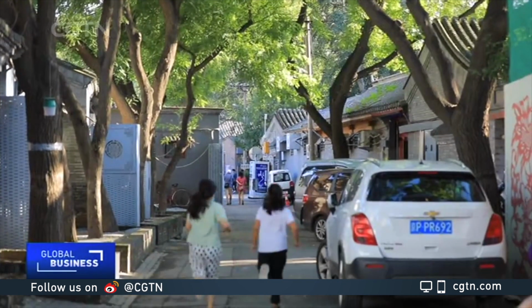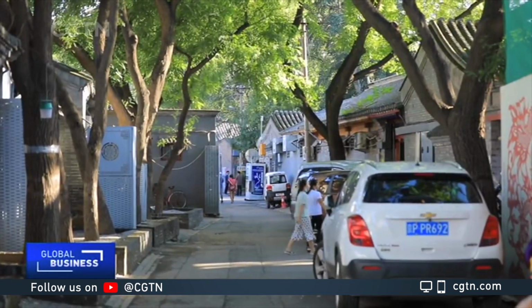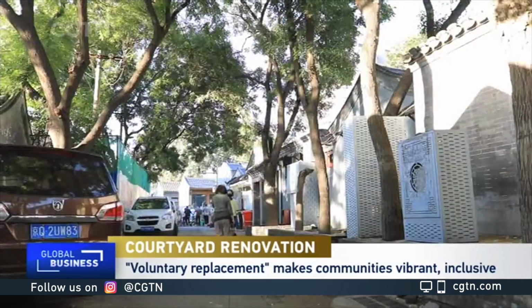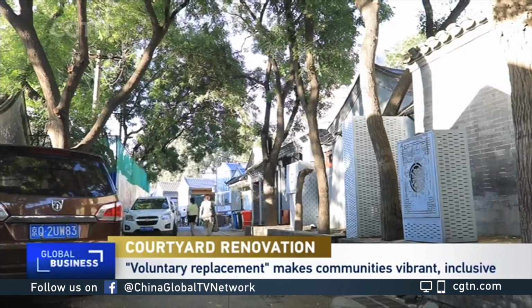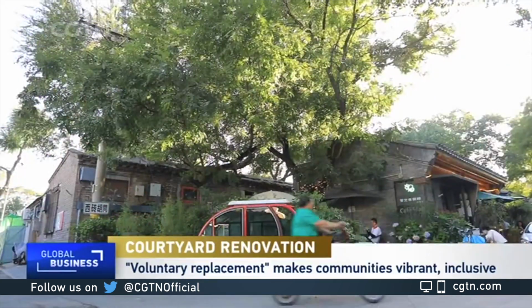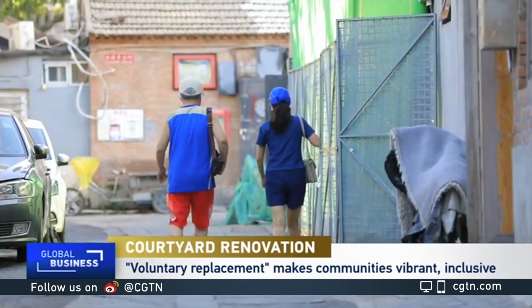This area in the west of Caishikou, a residential district in the south of the Chinese capital, started house demolition and replacing residential dwellings more than a decade ago. The work was stalled for some time as most of the residents were reluctant to leave their traditional residences. In 2019, the area initiated a voluntary replacement project.